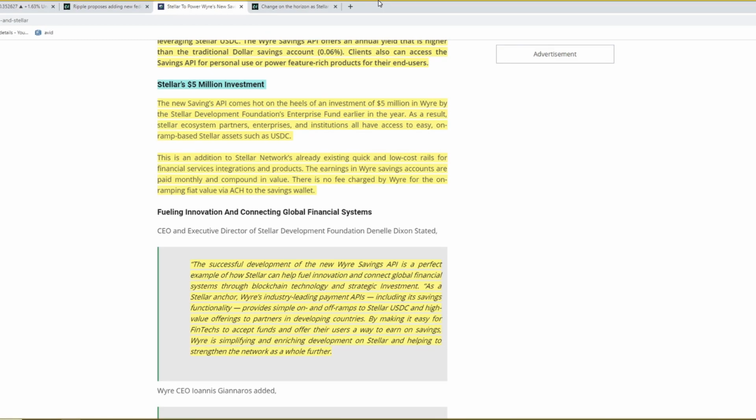By making it easy for fintechs to accept funds and offer their users a way to earn on savings, Wyre is simplifying and enriching development on Stellar and helping to strengthen the network as a whole further.